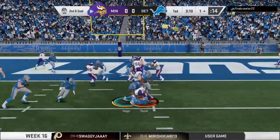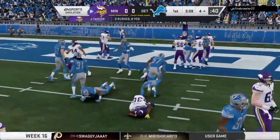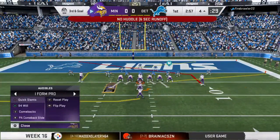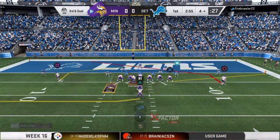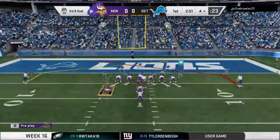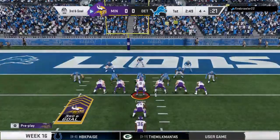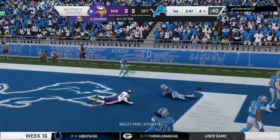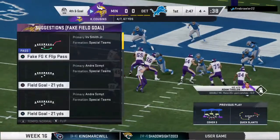On 2nd down now, it's Taylor. And he is going to be stopped cold behind the line of scrimmage. The 2nd down play results in a loss of 2 yards. Third and goal for Cousins toward the end zone, but that's going to wind up incomplete.